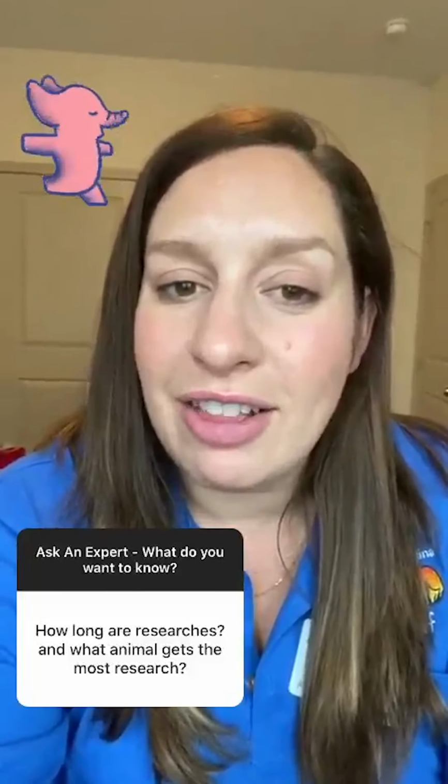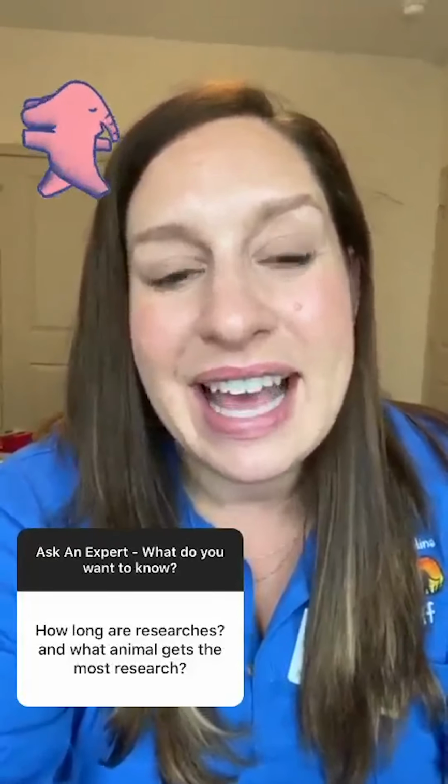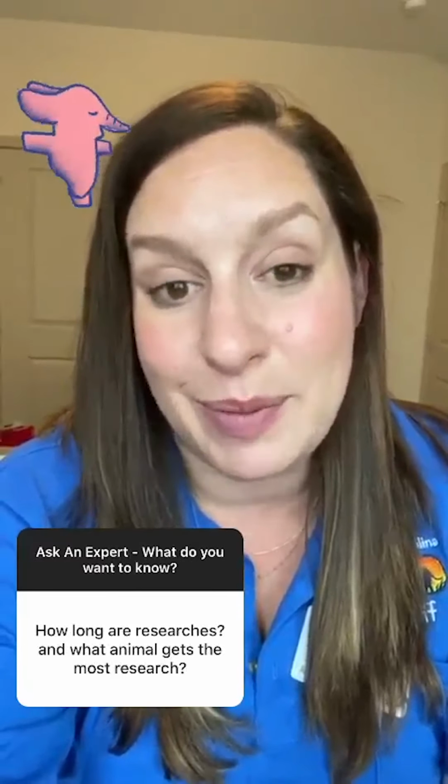So far, I think our elephants have had a lot of studies done on them. They're very fun to watch and they're cool animals. But we try to make sure that every animal gets the right amount of attention that they need so that we can optimize their management protocols.